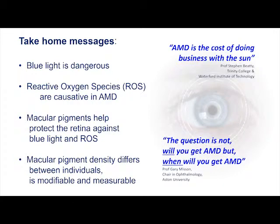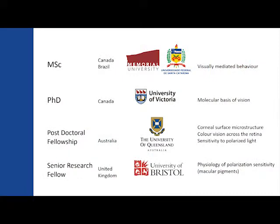The other one is from a colleague of mine, Professor Gary Misson, who's an ophthalmologist. And he's often asked by his patients, will I get AMD? And his answer is always the same. The question is not, will you get AMD, but when will you get AMD? And that's because AMD is the natural process of aging of the eye. We'll all get AMD if we live long enough. The trick to prevention is about delaying the onset beyond our lifespan, and that's really the key. So everything we can do to delay the damage and stop some damage will help us prolong our vision. So I'll talk to you today about some of the things that we can do.